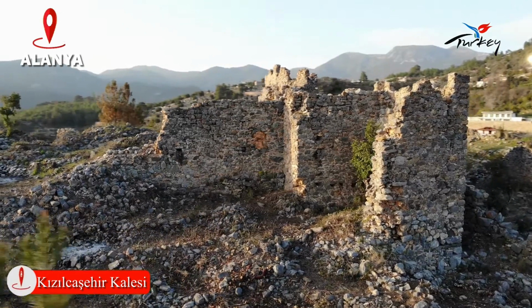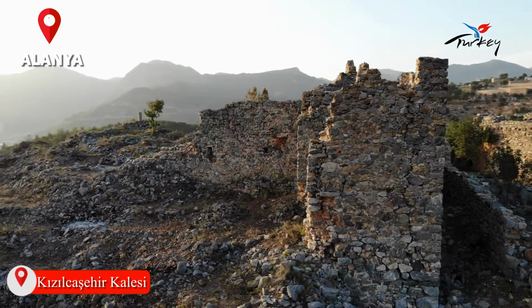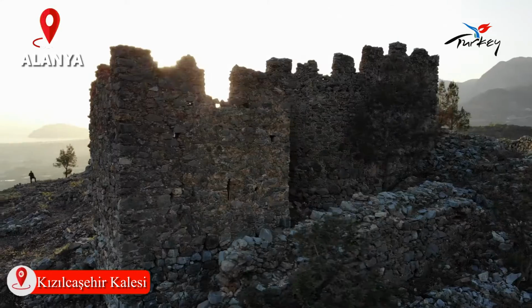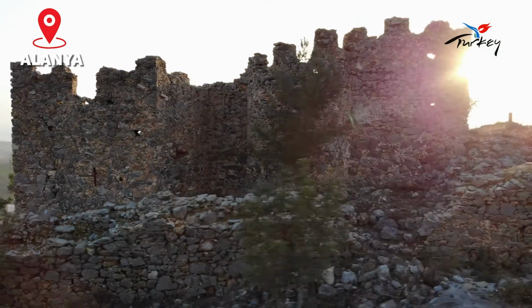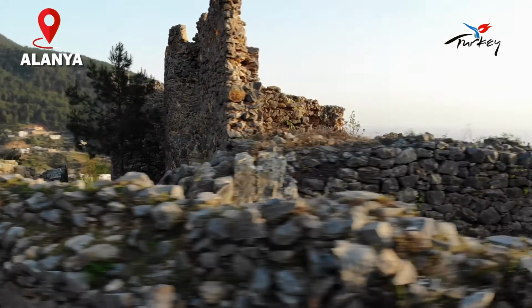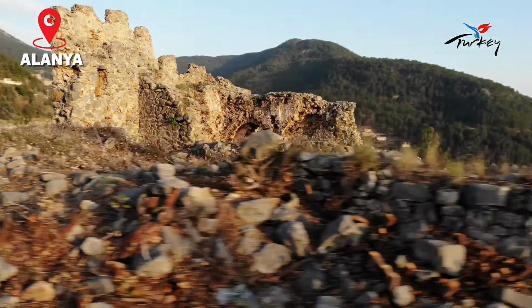Kızılcaşehir Castle. It was founded on a hill in the village of Kızılcaşehir in the Oba town of Antalya's Alanya district. Kızılcaşehir Castle, where Alanya can be seen from a bird's eye view, is 12 kilometers away from Alanya center and is located behind the new Alanya Stadium. There are historical ruins and historical graves in the Haydarlar area on the north side of the castle, which is surrounded by walls on 3 sides.